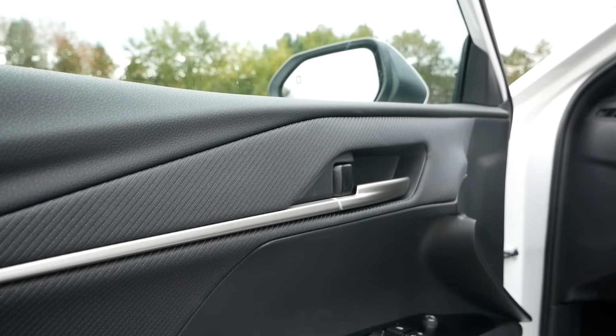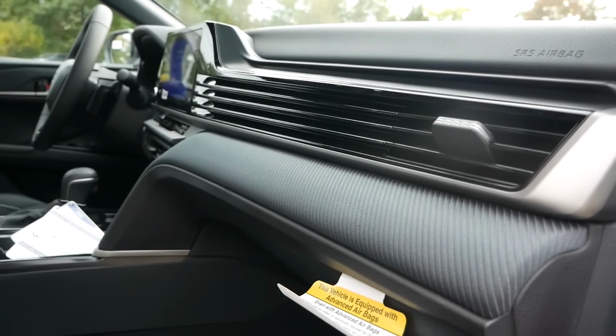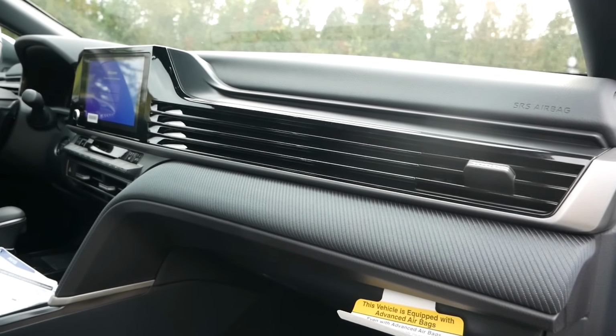I am a bit surprised though that the bolstering isn't too aggressive. I would expect a bit more for a car with the SE badge. But outside of that though, this is still going to be an economical and family-friendly daily driver. What I also noticed too, and I saw this with the XLE, but I'm surprised to see this in the SE, is that Toyota's starting to throw in some contrasting accents for the interior. More specifically, this cloth-like material on the door panels and dashboard, which does elevate the driving experience just a bit more.